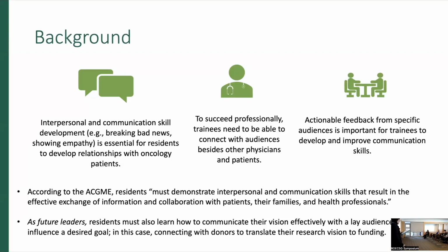According to the ACGME, one of the 6 core competencies that residents have to practice is interpersonal and communication skills. They state that residents must demonstrate interpersonal and communication skills that result in the effective exchange of information and collaboration with patients, their families, and health professionals.